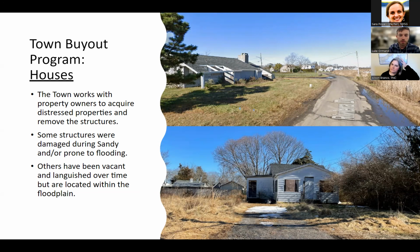It was a very tough financial decision for them to make, but unfortunately for them, they would have had to either raise the house or demolish it and start over. And fiscally, it just didn't make sense. And you can see, obviously, that the road is sort of standing water. There's a creek that's adjacent to it, so it's a very flood-prone area. The second house is actually not in an area that floods too often. It was not damaged during Sandy, but it was a distressed property in the flood zone.